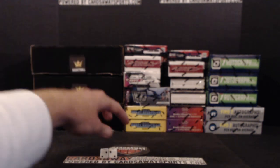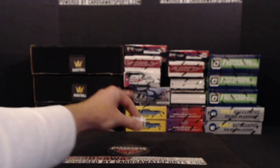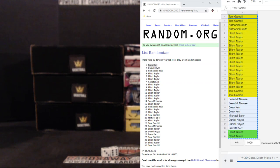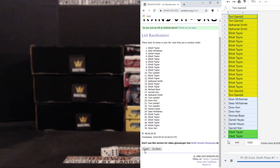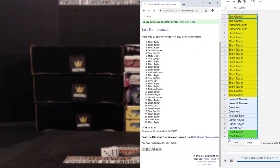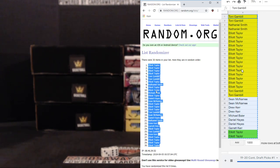All right, rolling for the names, rolling for the teams. We got a five right here, we got a four right here. It's going to be nine times for the names, nine times for the teams. Good luck. One, two, three, four, five, six, seven, eight, and nine. Elliot T at the top. Elliot T at the bottom.